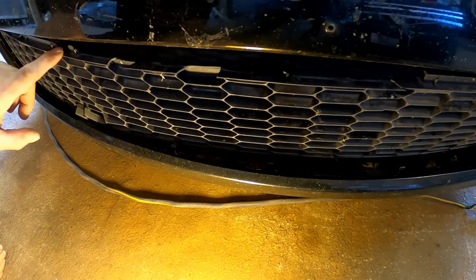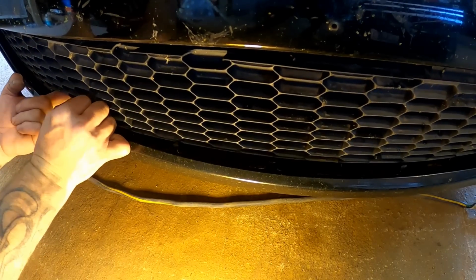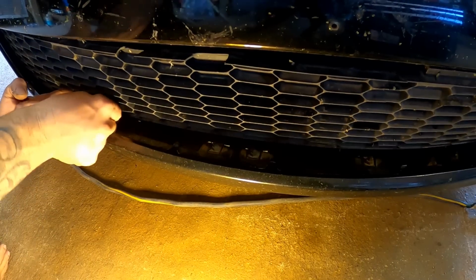We'll go over here, we'll do this one, and then we can snap this thing back on. All right, so here's our next issue. This is the grill on the front bumper. It's popped out of the hole. It looks like all the tabs are broken off. We do have some tabs down at the bottom still. I was gonna try to see if we could clip those in there.